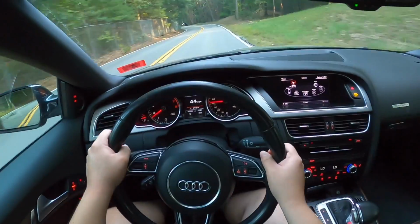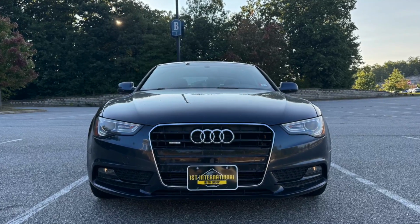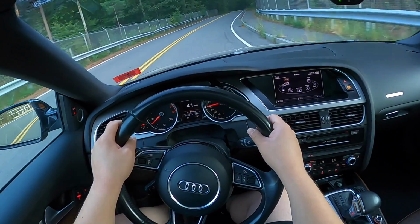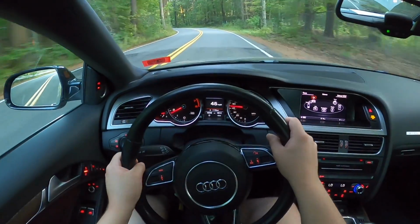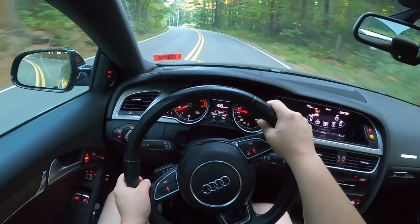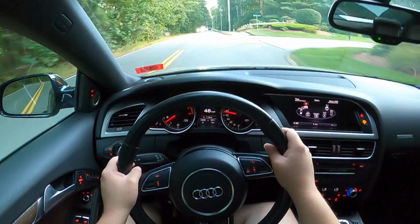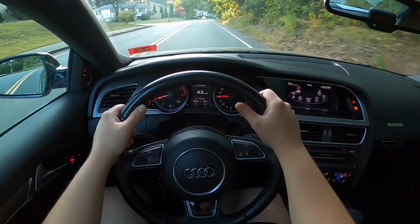So we have daytime running lights, and actually inside the vehicle settings here we can shut those off if we wanted to, but overall I think they look really nice, so I'm going to leave them on. We have a 10-speaker stereo system in here, Bang & Olufsen. Let me try to say that correctly. And actually a 150 watt amp in here as well.